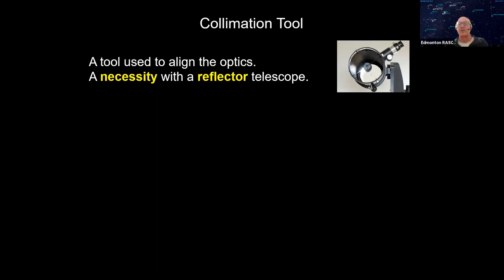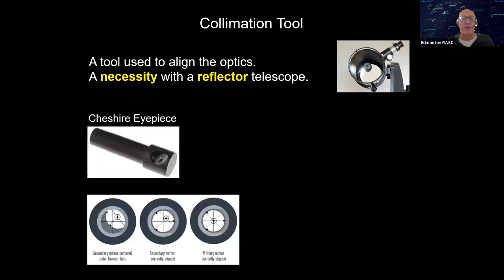That's called collimation, which you need to do every time you use a reflector. There's two kinds. There's an optical one, often referred to as a collimation cap or a Cheshire eyepiece. It's a little tool that you stick into the eyepiece, and you're looking at views like I'm showing on the bottom left, where you are bringing the primary mirror and the secondary mirror and the focuser all into alignment.